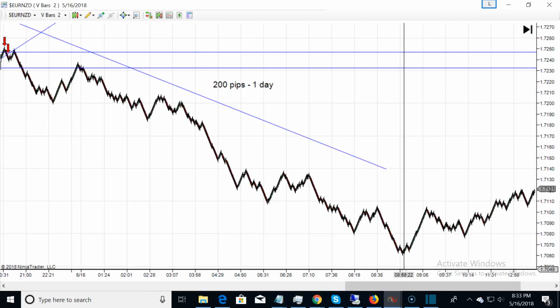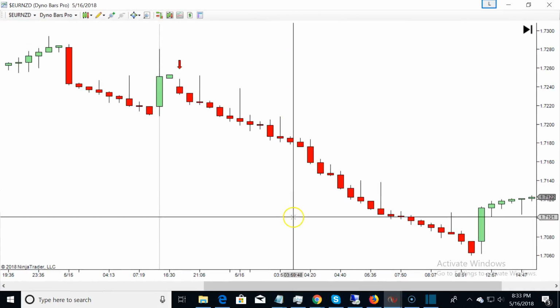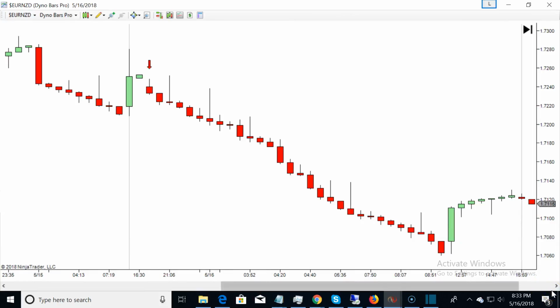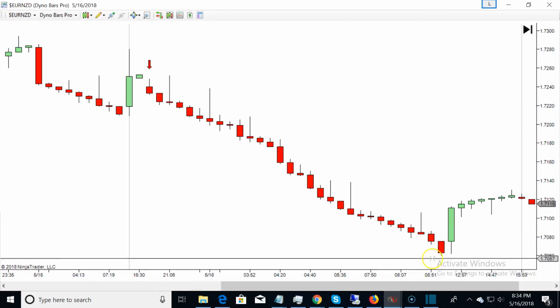Okay? So folks, let's go back to the Dino Bars chart, all right? Let's bring this into focus here. I want you to just stare at this chart. Do you think you could trade this chart? Right? Versus the chart that you're currently using to trade, which is this one. Okay? Do you think that you could trade and trade profitably this chart? Right? For May 16th.